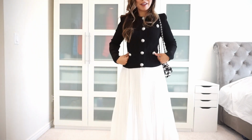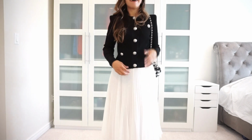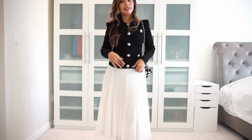So this look kind of reminds me of a Dior inspired silhouette. You've got a very fitted top with a flare skirt, except this is not a Dior outfit. The top is from Balmain, and if you saw one of my first videos, I did unbox this, and just for the record, I ordered a size 40 at the time, but then I realized I could size down, so I did exchange it for a size 38.